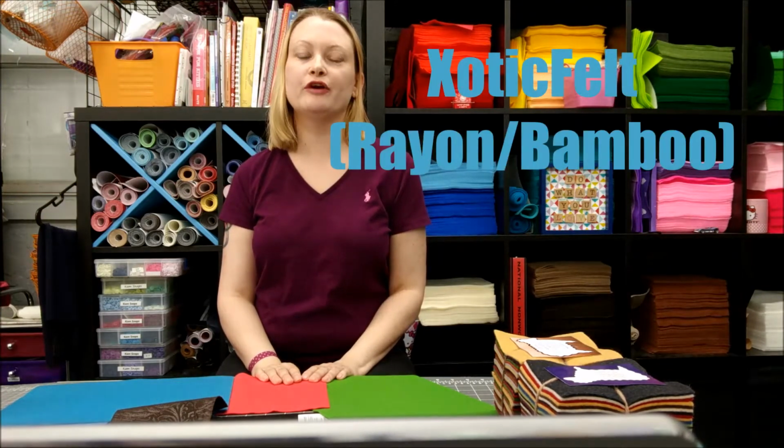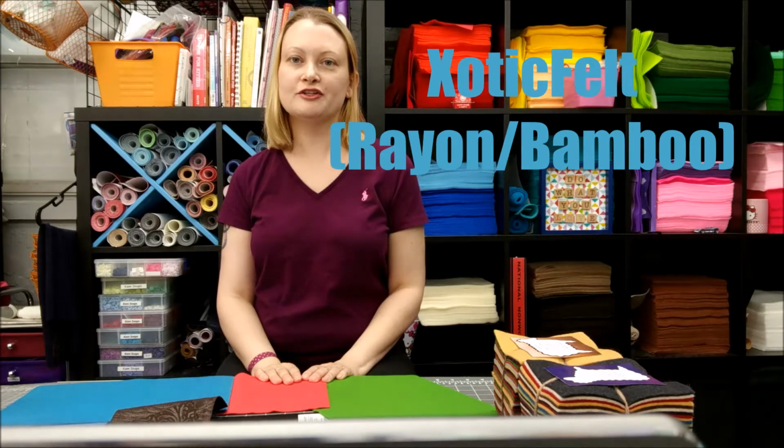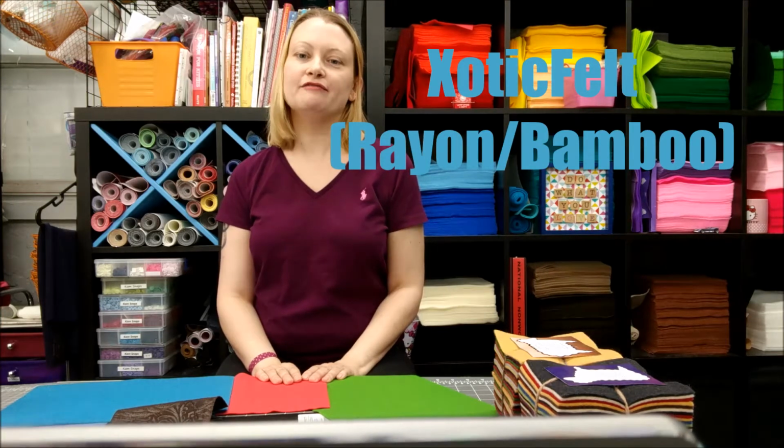A less common type of felt is a rayon and bamboo blend known by the trade name exotic felt. It's manufactured by National Nonwovens. Exotic felt is very soft and drapes more than other types of felt.